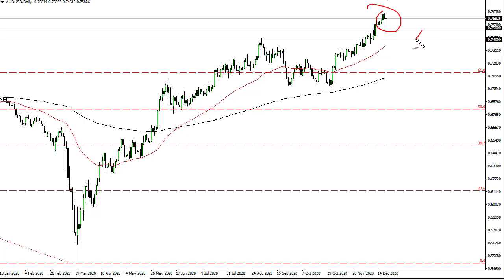The Aussie has broken towards the 75 and 74 areas. So with that being the case, I think what we're looking at here is a retest of previous resistance, which should now be support. We've turned around quite nicely.